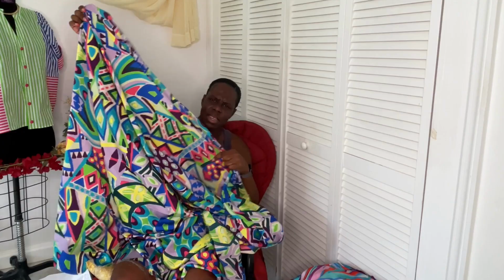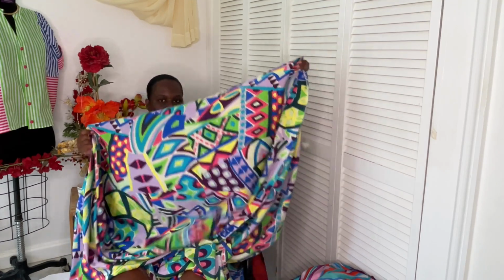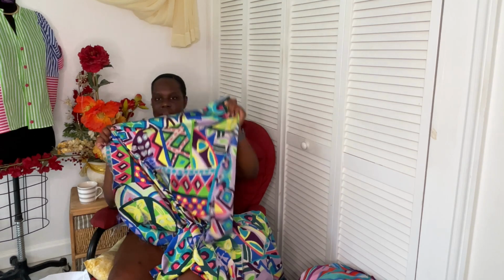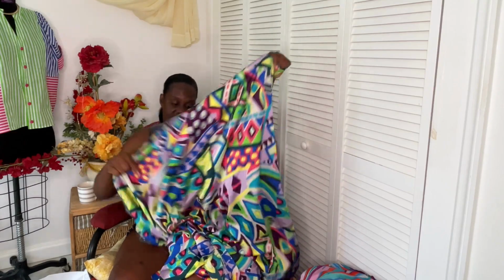I mean, could you go wrong with this? Oh my goodness, so many gorgeous pieces of fabric. And again, lots of these colors are my colors. I don't know what I'm going to make with this one as well. Again, for the same reason, I don't want to muck it up, but I really like this fabric.